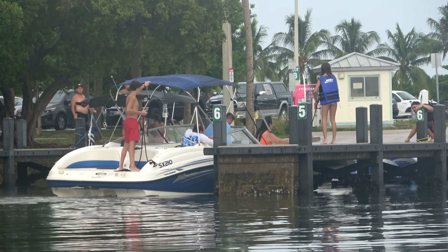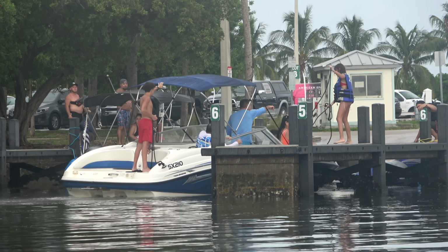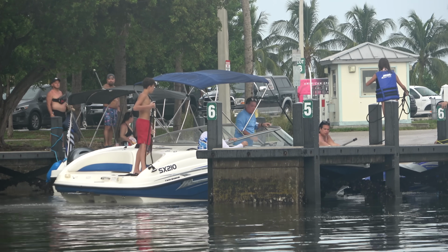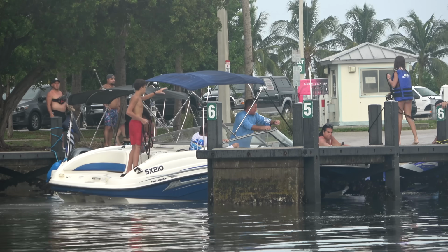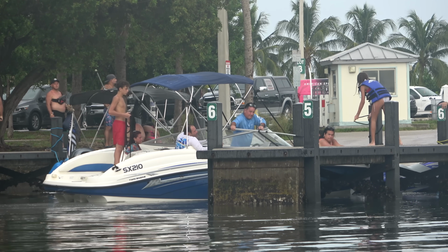Again, I'm not 100% sure what was wrong there, but just the way they were all over the throttle on this one makes me think that something mechanically had to go wrong with the vessel, and they were just struggling to get it over. But usually when I see that boat hook pulled out, that's a good sign that you've got a great opportunity to try and get it grabbed.